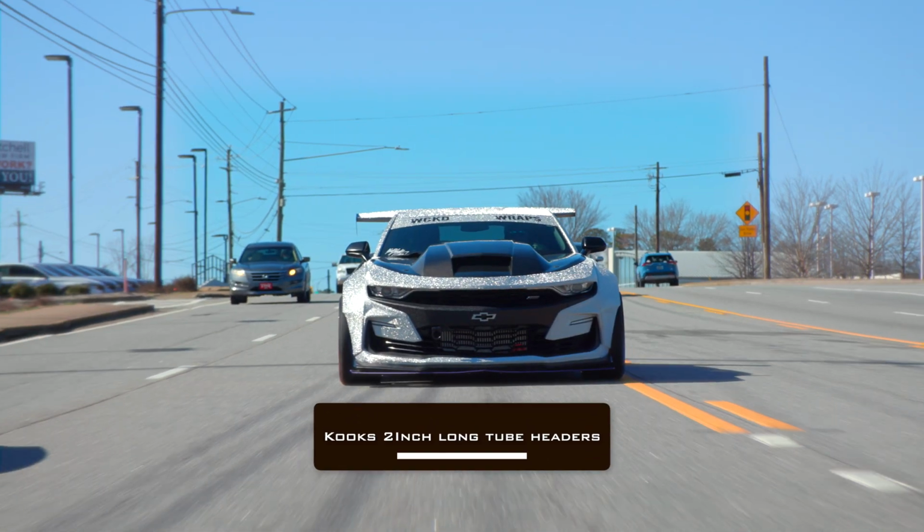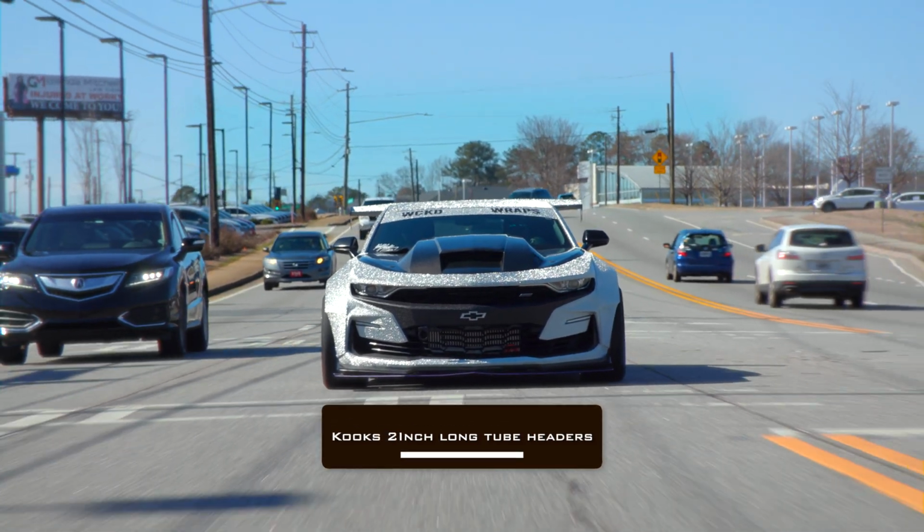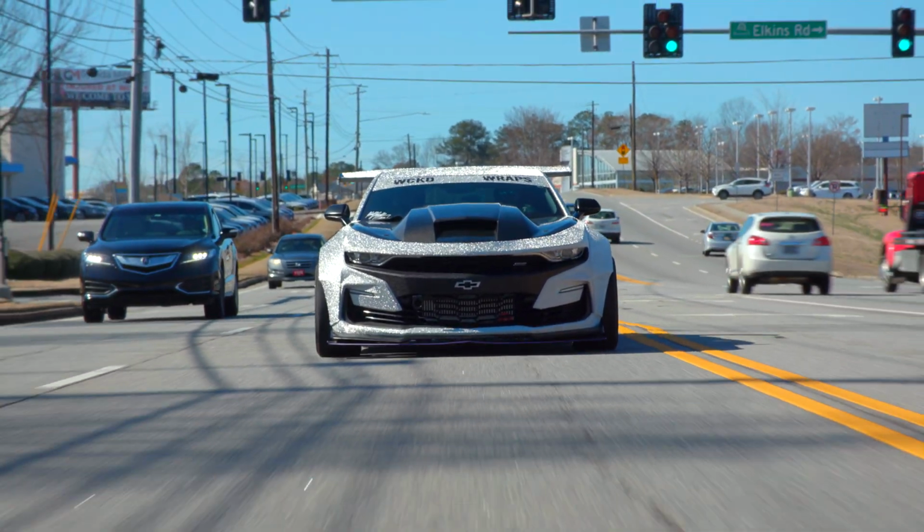It does have the Hooks 2-inch long tube headers as well. For those who know about V8 performance, a long tube header can make a really, really big difference to the performance of your vehicle and where your power band is. Given this thing has a supercharger, we know where the power band is. It's anywhere over about 4,000 RPM, and she starts screaming.